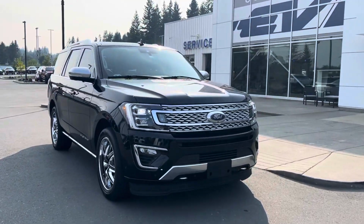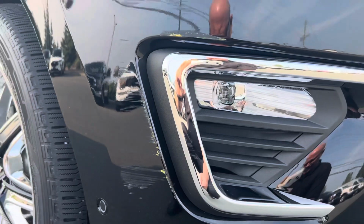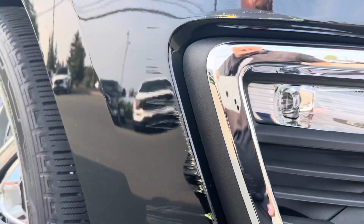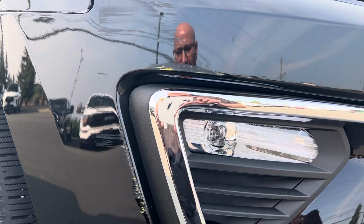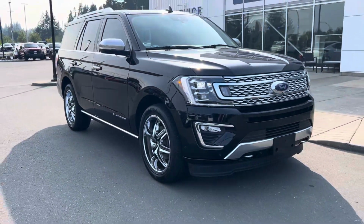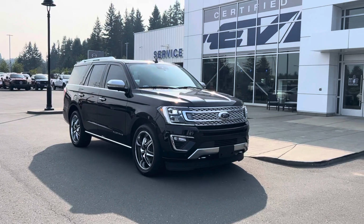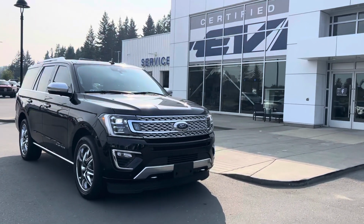I see one thing right off the hop here. I'm going to show it to you. This right here. So it looks like it hit a little bit of a yellow curb. I think I can buff out the majority of that. I don't know if it'll be 100%, but I could get the buffer on it, do a cut, and just make the majority of it disappear. In this tour, I'm going to show you any scrapes or dents I can possibly find. So far, that's the first one. I don't think there's too many more, but there is that.